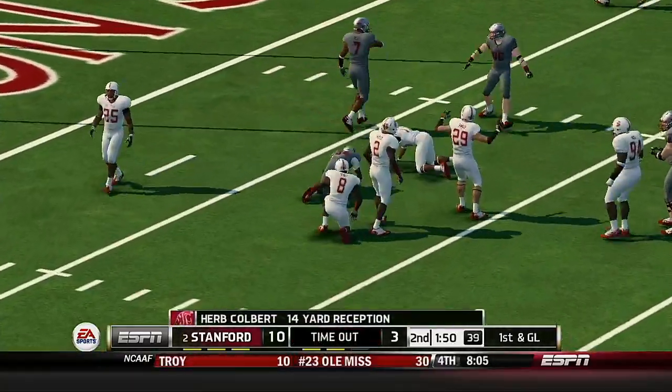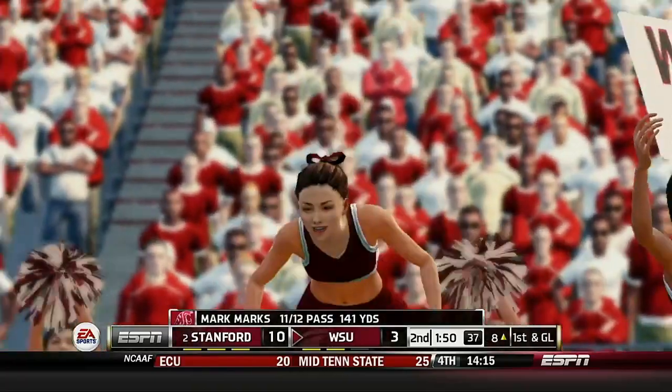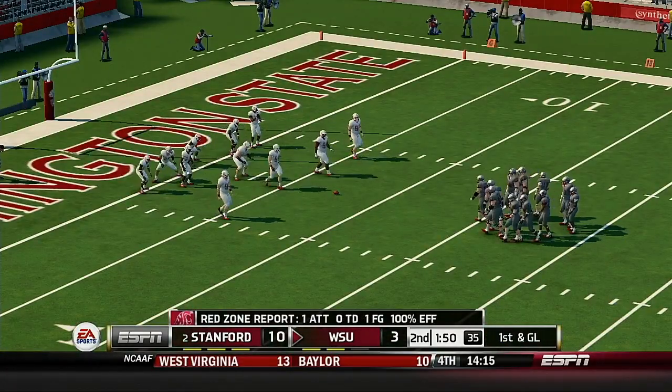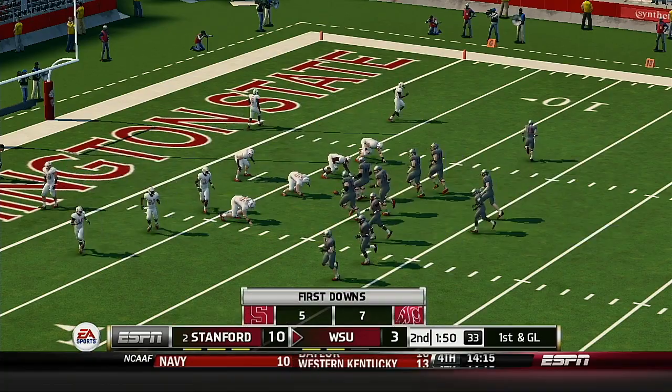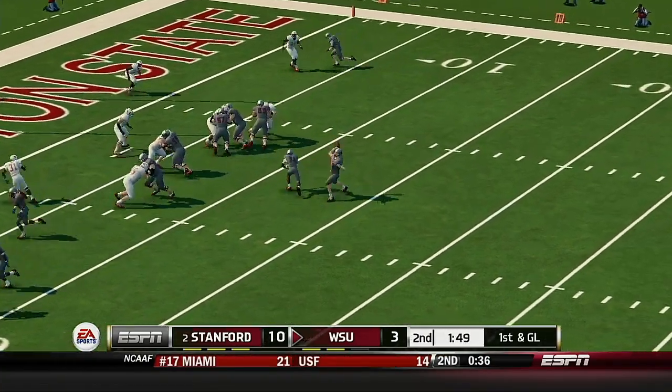What a play to set him up with a first and goal. You obviously have to worry about him as a ball carrier, but he showed here that you have to be concerned about him as a receiver as well. He's got good hands, and you know he's good in the open field. This is the ninth play of this drive.